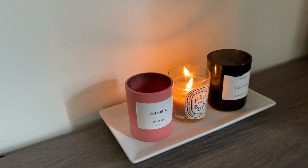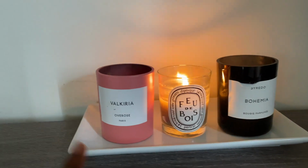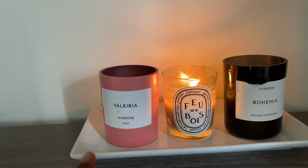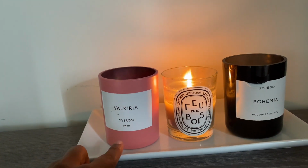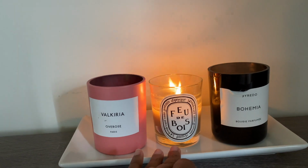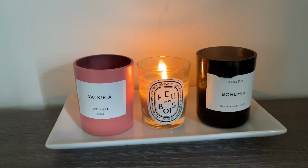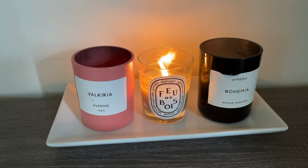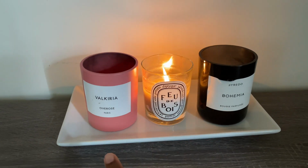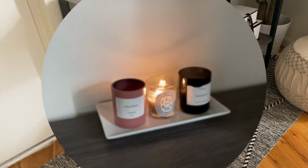And if you're interested in my favorite candles, these are a few of them. I love the Over Rose candles. I mean, they smell amazing. I love this pink color as well. This is probably one of my favorite candles from Diptyque, and the Barreto Bohemia. These are my 3 favorite candle brands and my 3 favorite scents. So if you're interested, I will link them down below for you guys.